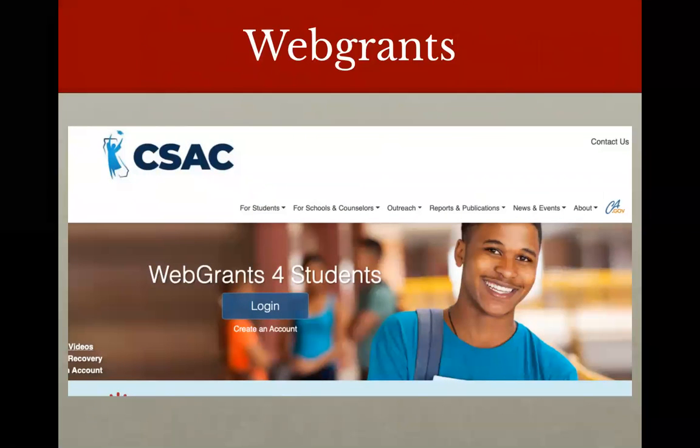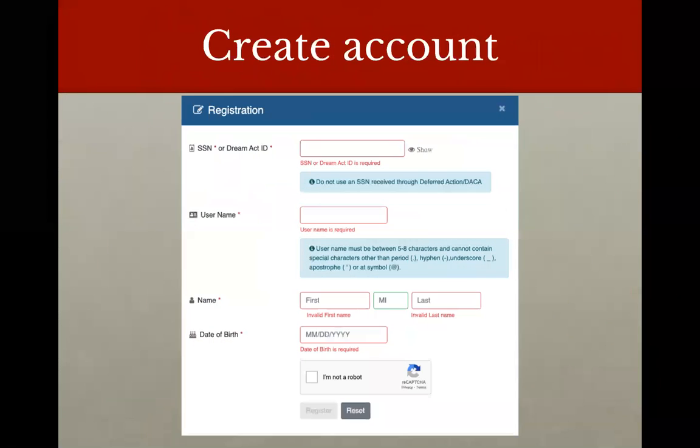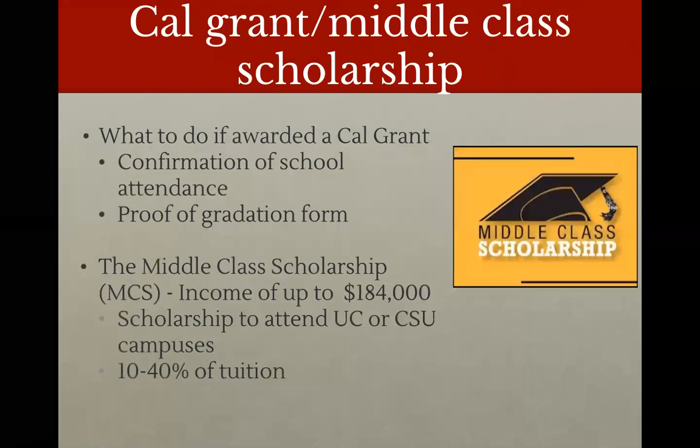This is what the Webgrants website looks like. So you'll type Webgrants for Students, and then you'll click Create an Account. And then this is what it looks like when you're creating your account. And then once you've created your account, again, you'll be able to see whether or not you received a Cal Grant. If you did receive a Cal Grant, there are 2 things that you need to complete.